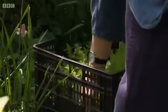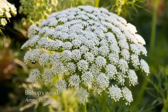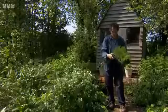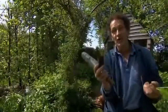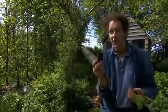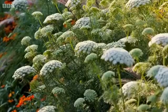Now, this is Ammi visnaga, and the umbels are rather more rounded rather than plate-like, and have just a touch of green. So, very easy to sow. I actually sowed these in February. Nice little plants like that. But of course, if you haven't sown any from seed, it's too late to do so now, but you can buy plugs online. And I'll just pop them randomly, as many, maybe 20, 30, 40 throughout this area, so that in a couple of months' time, those will rise up through and give this floating cloud of white flower.